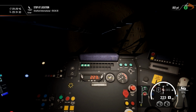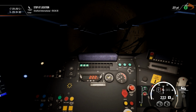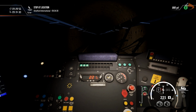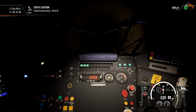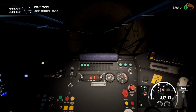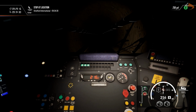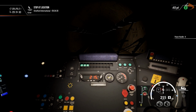But going the return journey from Ebbsfleet to St Pancras, I'd say, is a much easier journey, just because there's a lot less you're having to input on the controls. The train's doing a very good job at managing that on its own. About 5 miles to go now. 5 miles to Stratford International. Then just to increase up to 225 again.